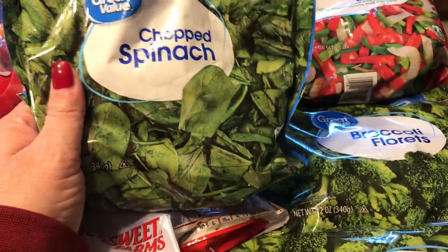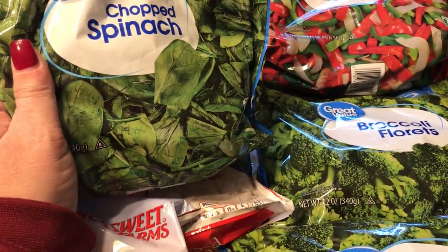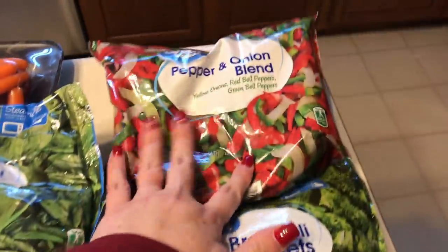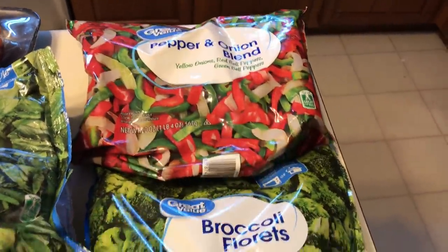I got a package of chopped spinach. I thought I would use this for the chicken fettuccine Alfredo, and I know I haven't told you guys what the menu is yet, but I will. I got some pepper and onion blend, and I got three things of broccoli florets.